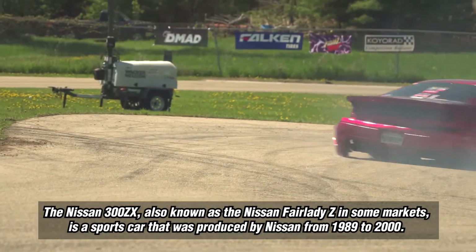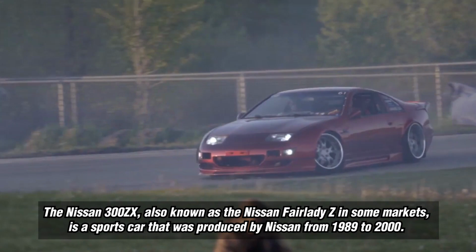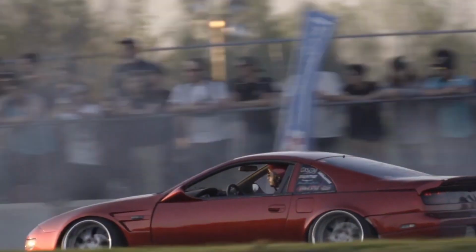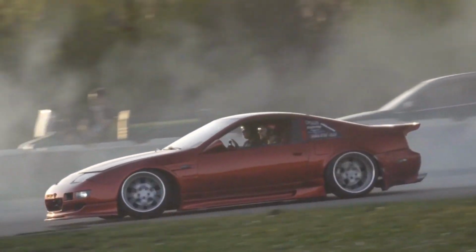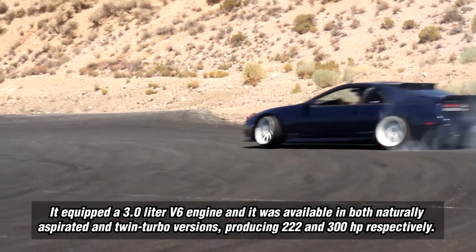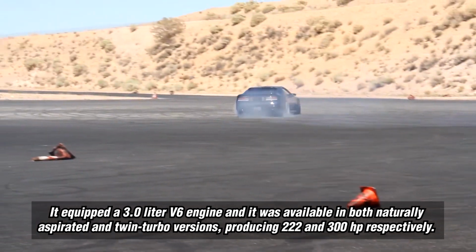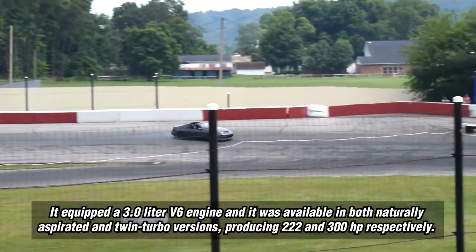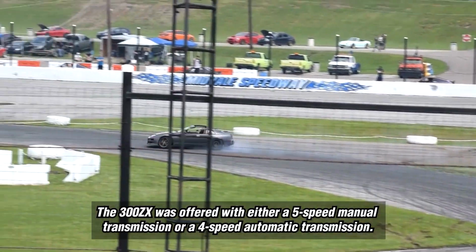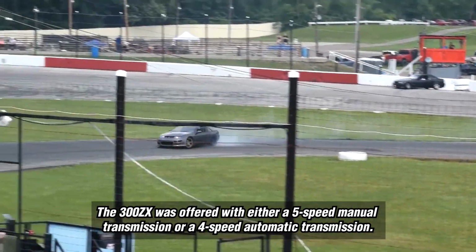The Nissan 300ZX, also known as the Nissan Fairlady Z in some markets, is a sports car that was produced by Nissan from 1989 to 2000. It was equipped with a 3-liter V6 engine, and it was available in both naturally aspirated and twin-turbo versions, producing 222 and 300 horsepower, respectively. The 300ZX was offered with either a 5-speed manual transmission or a 4-speed automatic transmission.